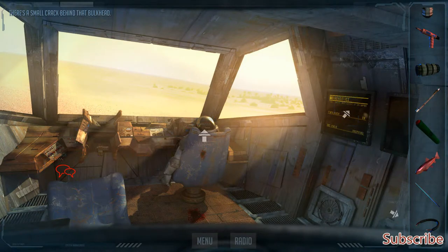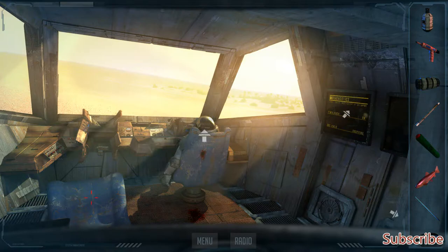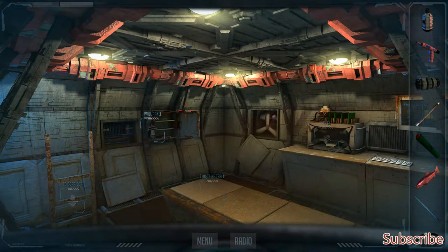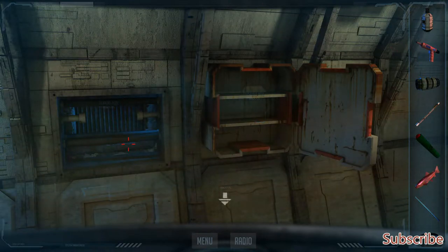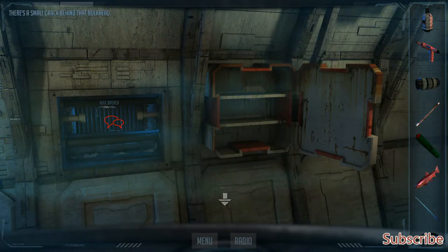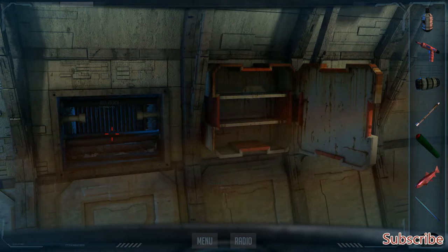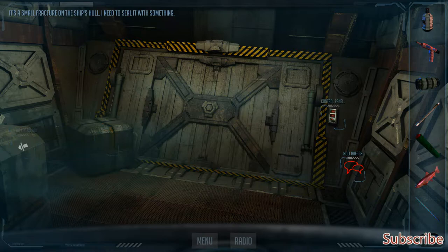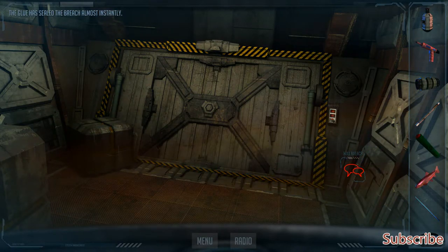There's a small crack behind that bulkhead. The glue has sealed the breach almost instantly. I think I should just take a look at it. It's a small fracture on the ship's hull. I need to seal it with something. The glue has sealed the breach almost instantly.